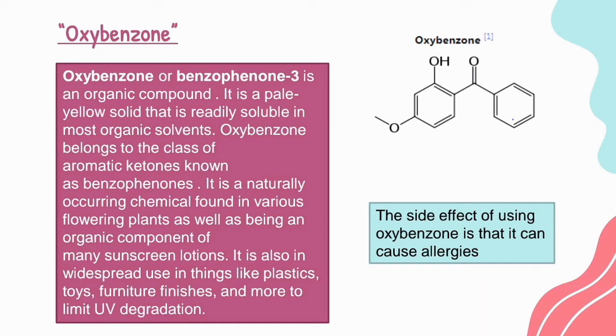Okay, the first, oxybenzone. Oxybenzone or benzophenone 3 is an organic compound. It is a pale yellow solid that is readily soluble in most organic solvents. Oxybenzone belongs to the class of aromatic ketones known as benzophenones. It is a naturally occurring chemical found in various flowering plants as well as being an organic component of many sunscreen lotions. It is also in widespread use in things like plastics, toys, furniture finishes, and more to limit UV degradation. And the side effect of using oxybenzone is that it can cause allergies.